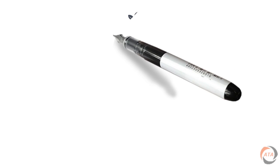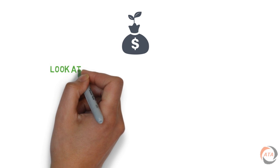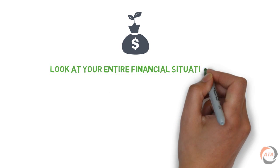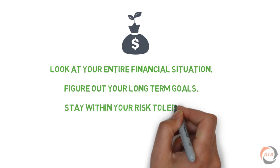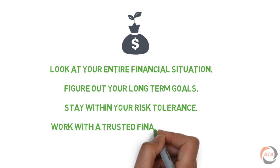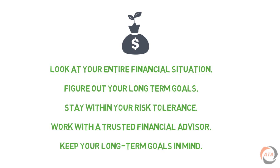As with any investing decision, when determining whether an annuity or any investment is right for you, look at your entire financial situation, figuring out your goals and risk tolerance, either on your own or with the help of a professional financial advisor, and always keep your long-term goals in mind.